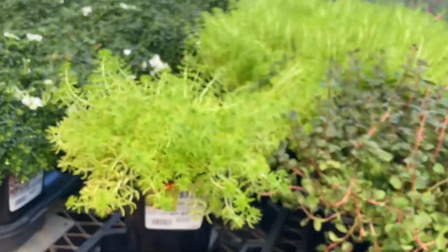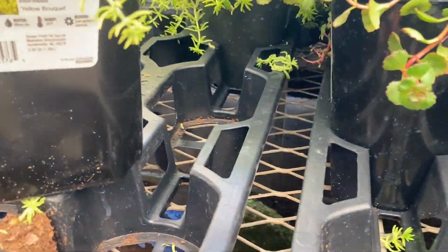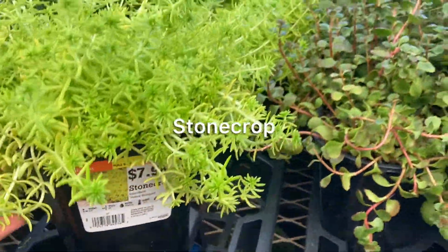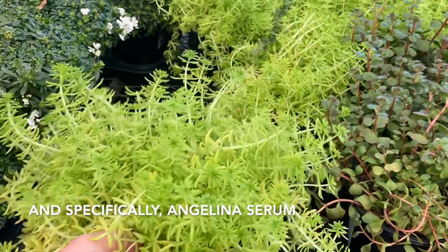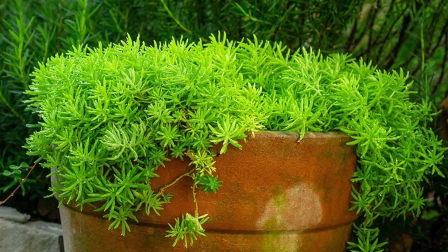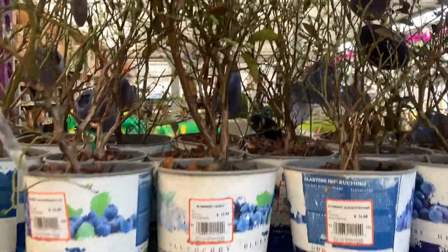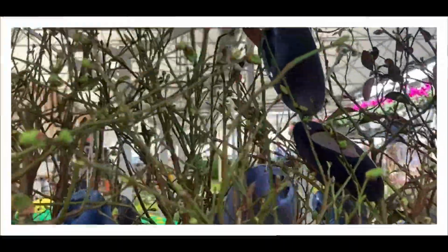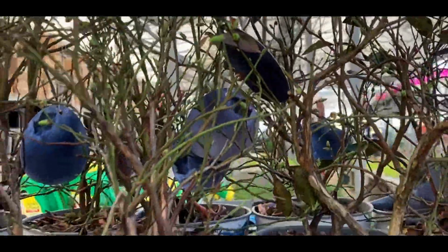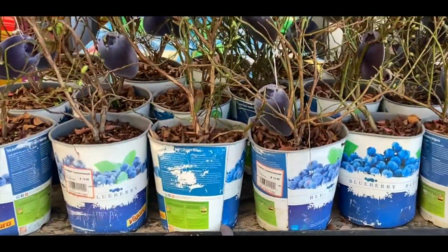Okay, so this is a plant you might recognize in your common gardening. It's called stone crop, and this is something that is wonderful to add some greenery and some texture. I think it'll be nice in a big planter to droop over and combine with other plants. Look at the blueberry bushes. Oh my goodness, how adorable and yummy. But I'm not sure that I'm getting edibles just yet.